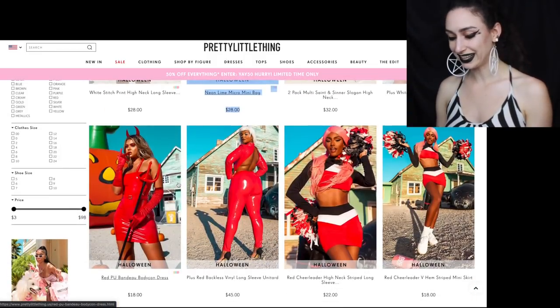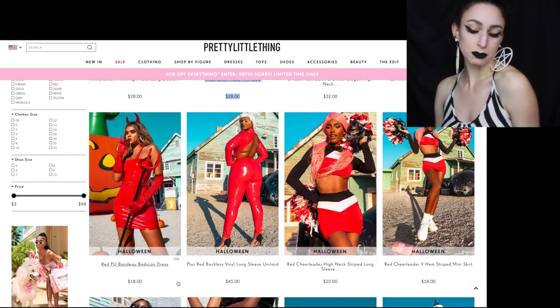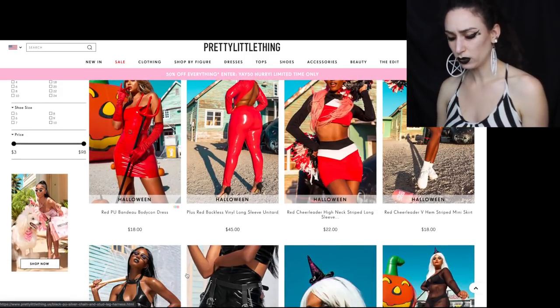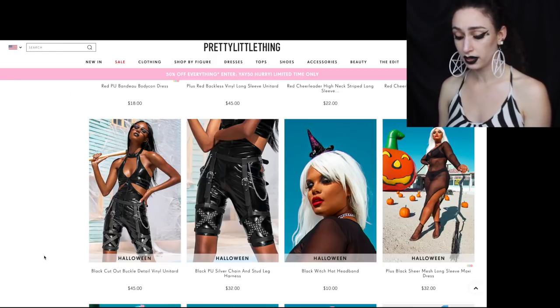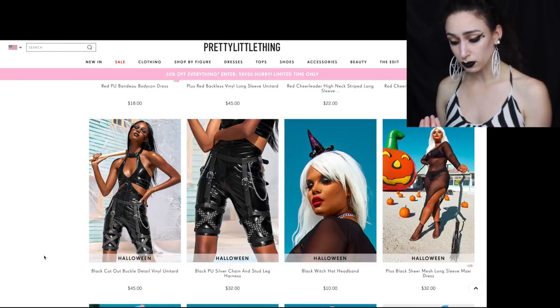Oh, the red latex. Yes. I need a new red latex dress. PU, thank you. Ooh, this is fancy. I like stuff like this where it's kind of unique. The black cutout buckle detail vinyl unitard. I personally wouldn't wear it, I don't think, but that looks really cool.